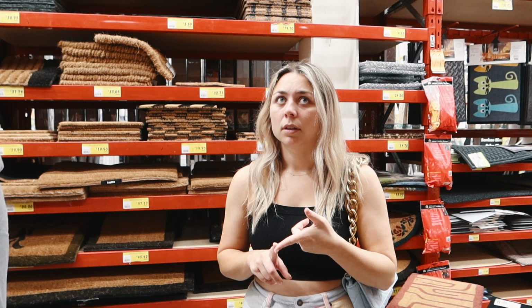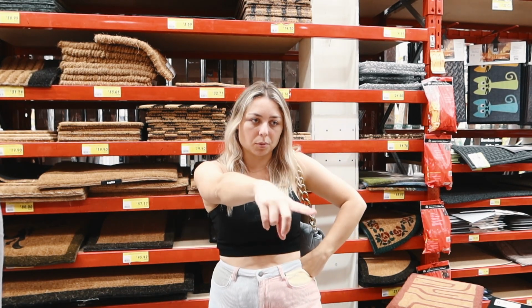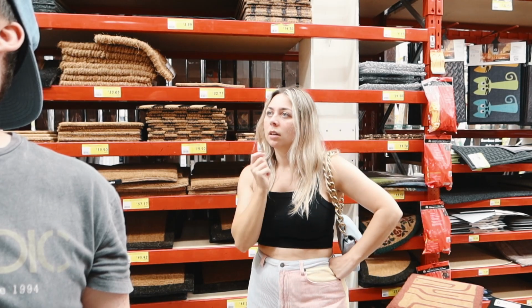We need to get grout. So it's $52. We need to get spacers. Seems expensive, right? I think it is expensive though. I feel like last time I bought it for the other tiles, it was like 50 bucks. Or actually, I feel like it was $70. But I think that's because we bought that big one. This will do 2.7 square meters.